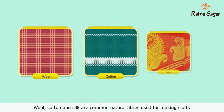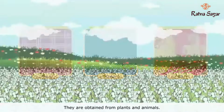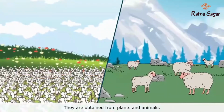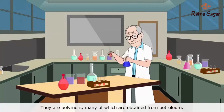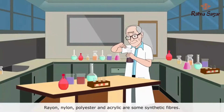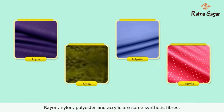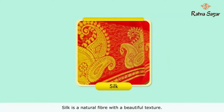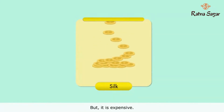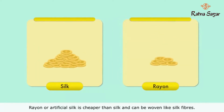Wool, cotton and silk are common natural fibers used for making cloth. They are obtained from plants and animals. Synthetic fibers are man-made. They are polymers, many of which are obtained from petroleum. Rayon, nylon, polyester and acrylic are some synthetic fibers. Silk is a natural fiber with a beautiful texture. But it is expensive. Rayon or artificial silk is cheaper than silk and can be woven like silk fibers.